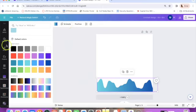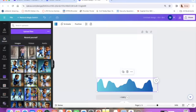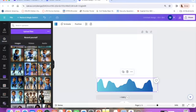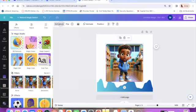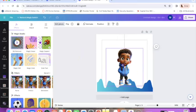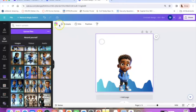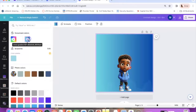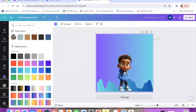Let me go ahead and go to uploads. I'm going to find another picture to put in here. Let's see, I'll take him right here and click edit photo. I'm going to use the background remover and put him right here. There you go. I'm just clicking the back of here. This is my picture, and that's not what I want. I'm going to change that to something different so you can see that background. It looks kind of fake, but I'm just trying to give y'all some examples so y'all have something to look at.